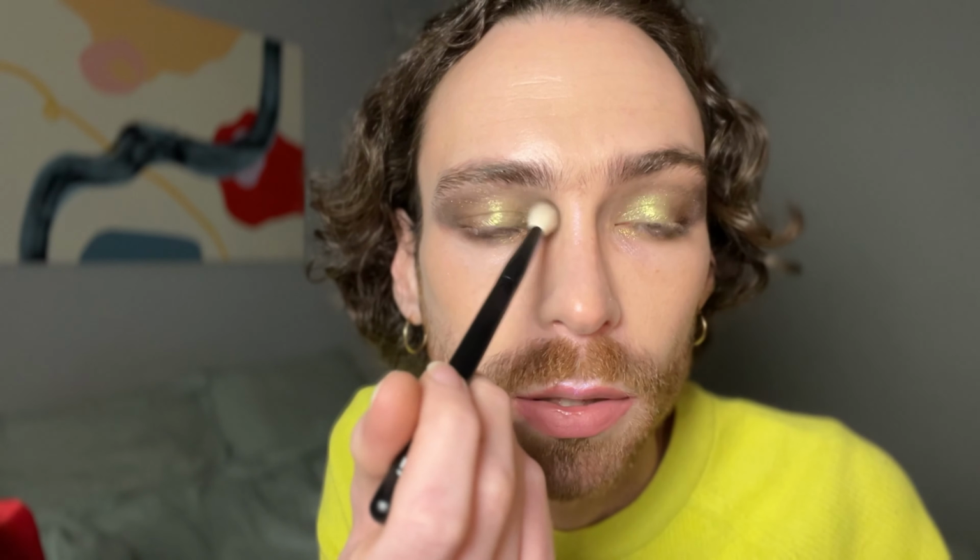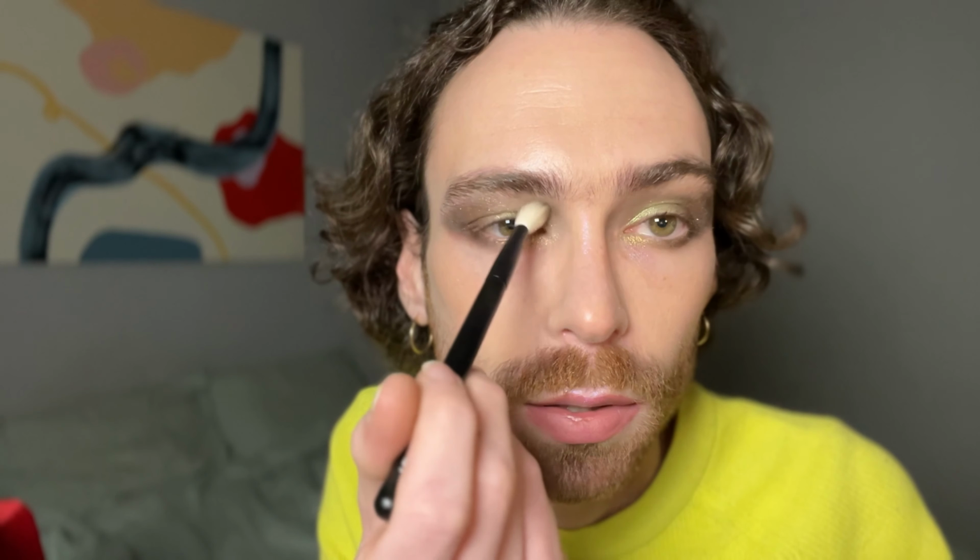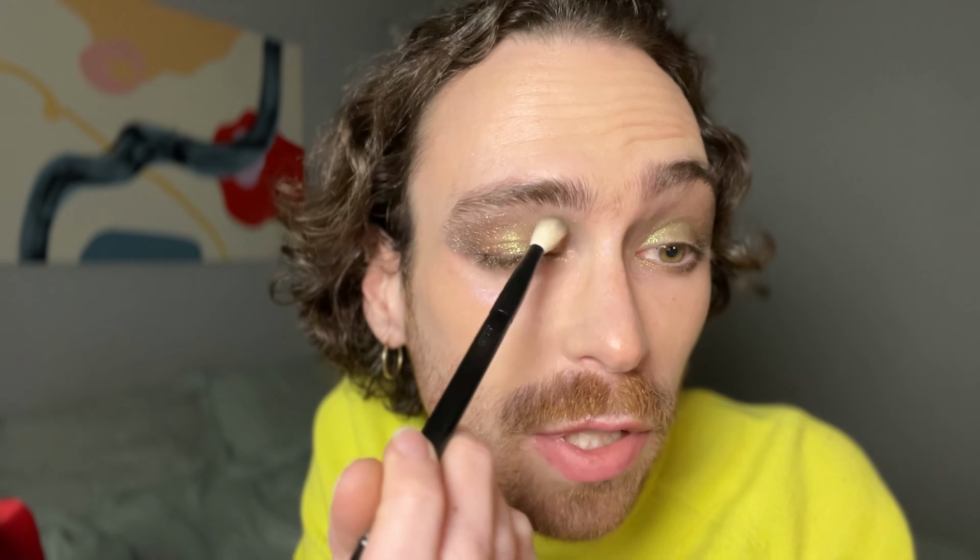I'm going to use a clean brush. This is a Refer 15. And just blend this out. Whatever's left in the brush, I'm just going to bring into the inner crease here. You're probably watching this like, why did we do all of those steps first and then just cover them up. That always happens when I use this palette, but in the end, it somehow works. So I'm just going to drag whatever's left onto my lower lash.